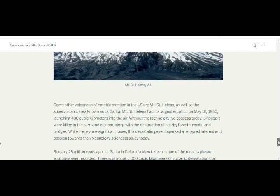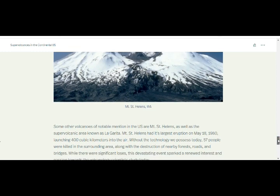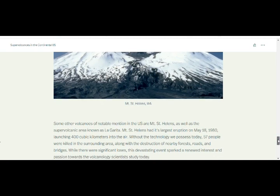Mount St. Helens, supervolcano area known as La Garita. Mount St. Helens and its largest eruption we had lately, May 18, 1980. That launched 400 cubic kilometers into the air. Without the technology we possess today, 57 people lost their lives there in the surrounding area, along with the destruction of nearby forests, roads, and bridges.